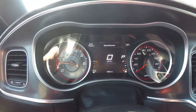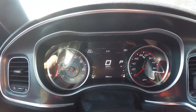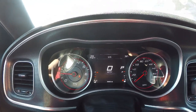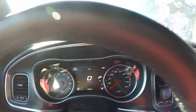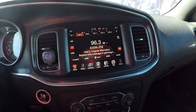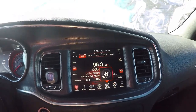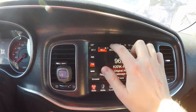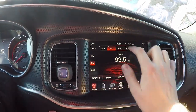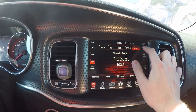As you can see, the middle is an LCD screen, a little bit smaller than the main screen, which is an 8.4-inch touchscreen Uconnect system right here. Let's go ahead and turn the AC down a little bit for you guys so that it doesn't blast you. As you can see here, it's pretty responsive, actually. You can go ahead and change radio stations just by clicking on that. Not too bad for 2015.